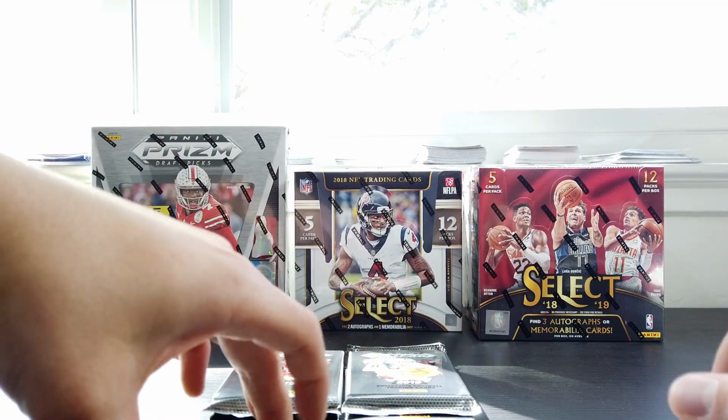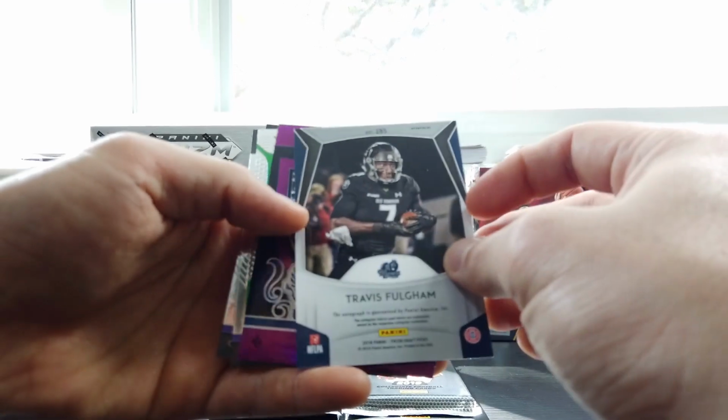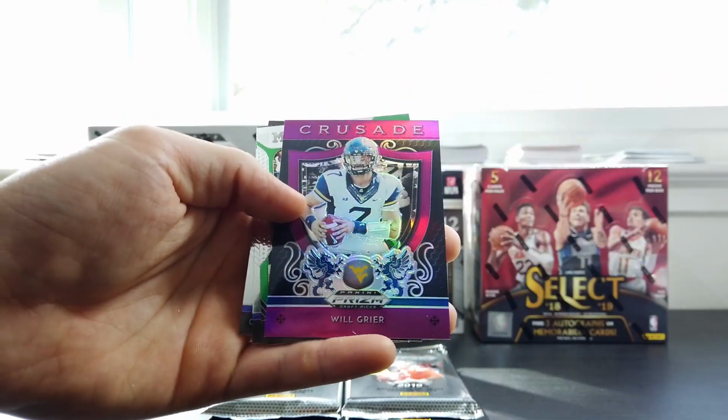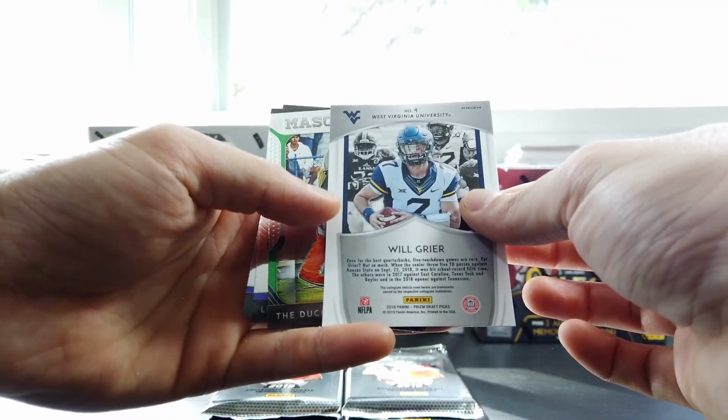We have our first hit, Travis Fulgham out of Old Dominion. I feel like you hear more about the Old Dominion basketball team than you do their football team. Will Grier, Crusade, out of West Virginia.